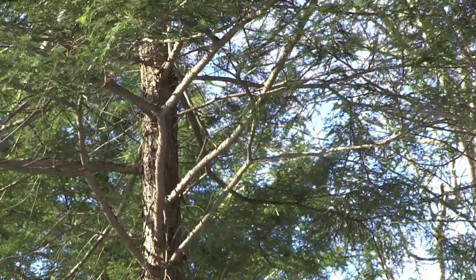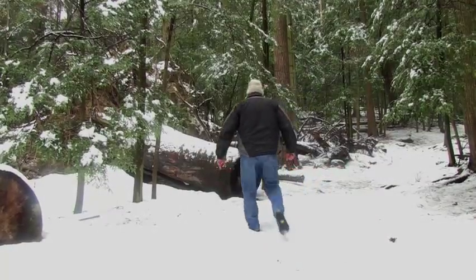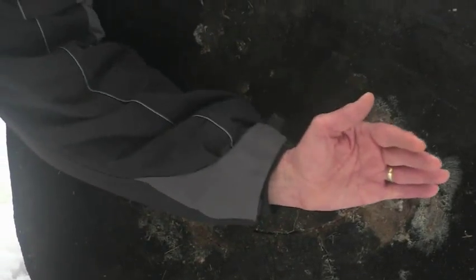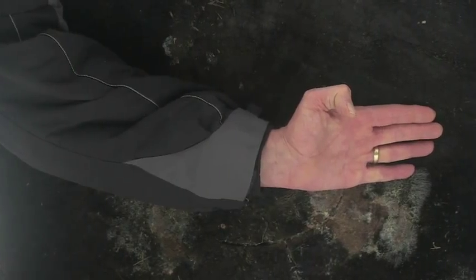I think they're gorgeous trees. I mean, if someone goes to Cook's Forest and sees this tree, and it's 200 years old, to comprehend that tree through that time, amazing.